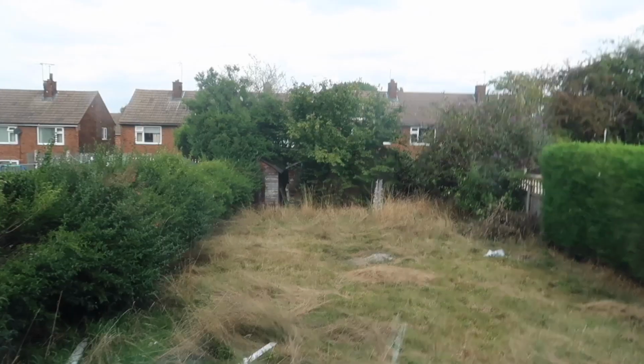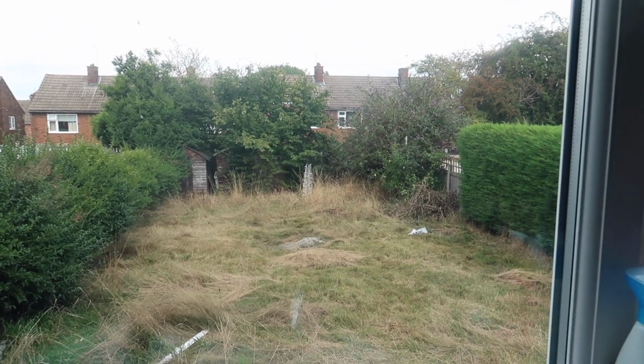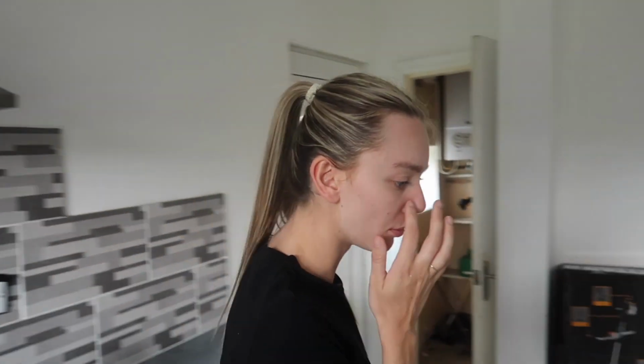Do you want to see the garden? Oh, the garden, wow. It's absolutely enormous, but it's an absolute shithole. Yeah, so when we viewed the house, it had already been emptied for, I want to say, how long had it been empty for? About 3 months? Yeah. And it had already started overgrowing then, and then our solicitors took the absolute piss. So it's like 6 months. Yeah, growing. It's very overgrown, so we need a petrol one or whatever.